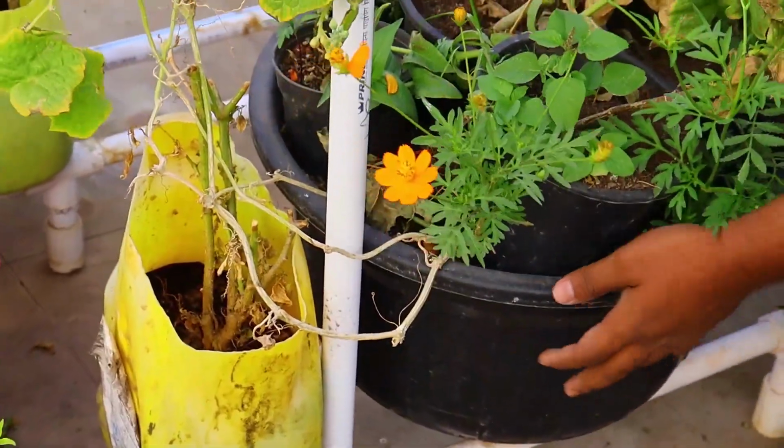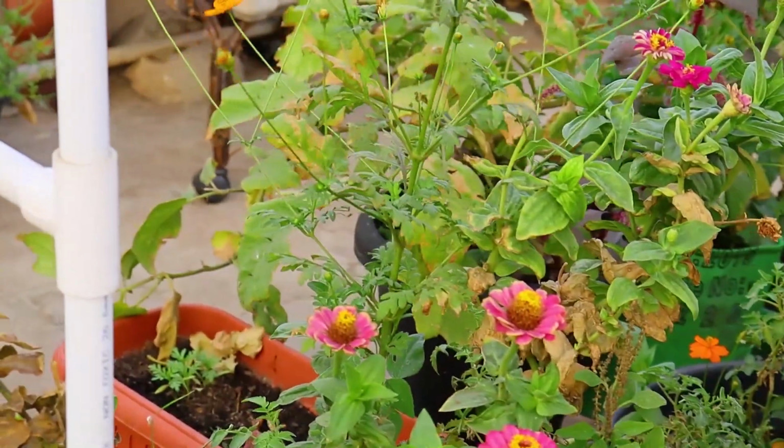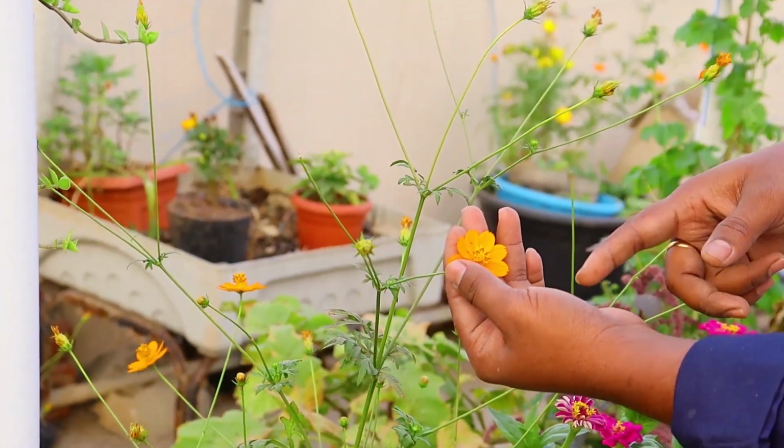In this planter I have planted a ridge gourd plant. It climbed all the way to the top, and it is yet to give me a good yield. Here you can see a few saplings of zinnia, also cosmos. Cosmos plants really help in attracting honeybees.